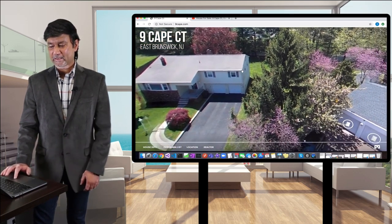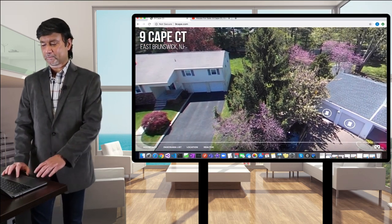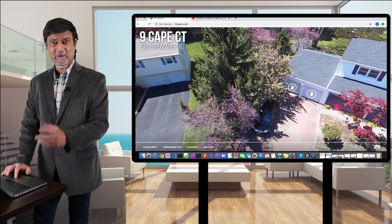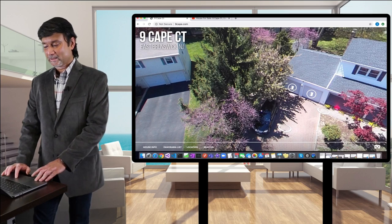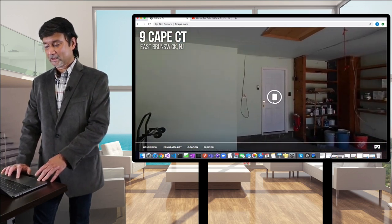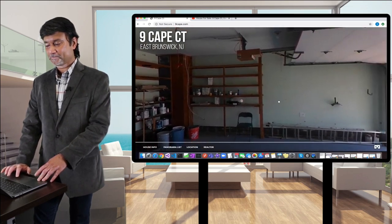As with all the videos, for example, these doors: when you click on these doors, let me click one of them, you can see that right there you're in the garage.